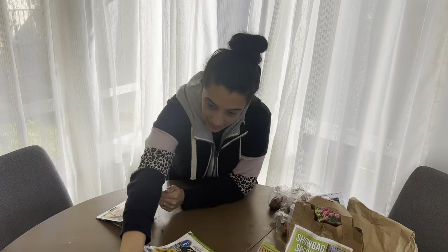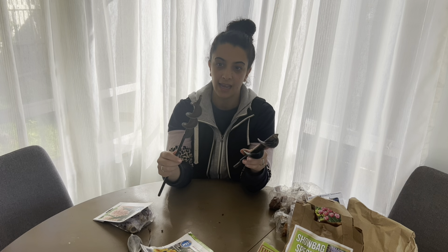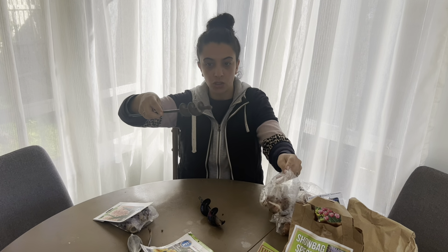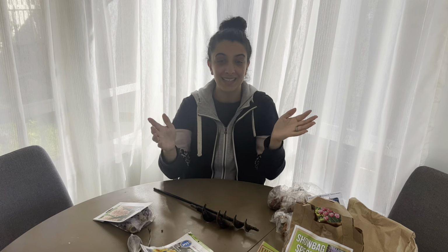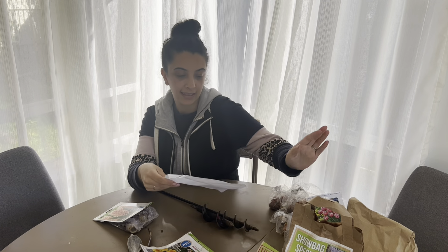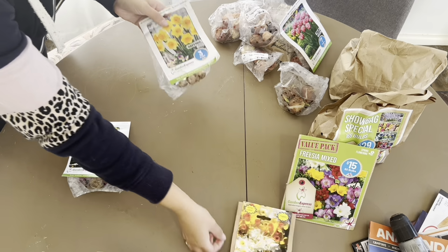I also have a drill with these two augers. I believe I'll use this one because most of the bulbs are about that size, whereas this one might be a little bit too big. But you will see all of it, so let's go out now. One other thing I did want to let you know was the Landscape Bargain Collection cost me $55.70.